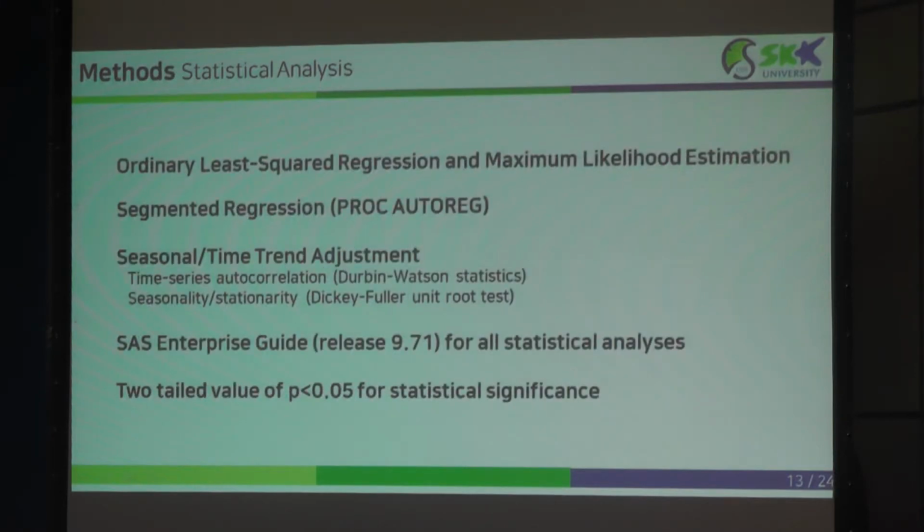Furthermore, ordinary least squares regression and maximum likelihood estimation were used to calculate the number of drug users per month, and segmented regression, as stated before, was used. For seasonal and time trend adjustment, autocorrelation was checked using Durbin-Watson statistics, and seasonality or stationarity was checked using Dickey-Fuller unit root tests.